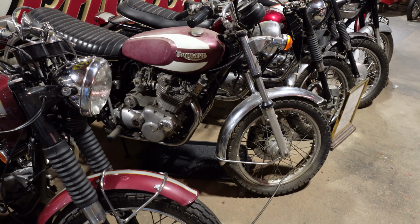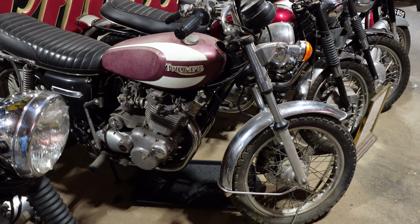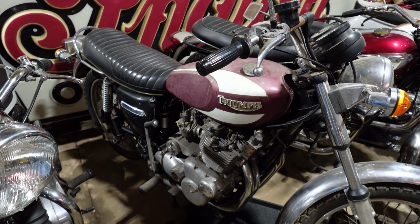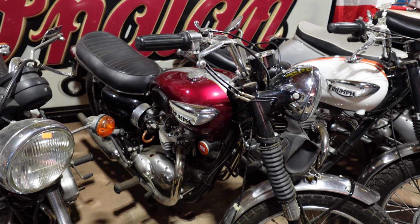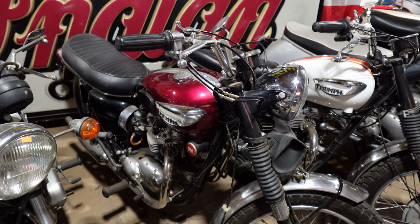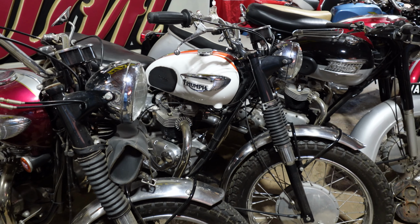Followed by a very similar model, not as well taken care of, but still in great shape. And yet, the Triumphs continue. There's a whole row of Triumphs here. This is a 1961 Triumph Thunderbird 650cc twin. This white and orange Triumph is the Bonneville 650cc.